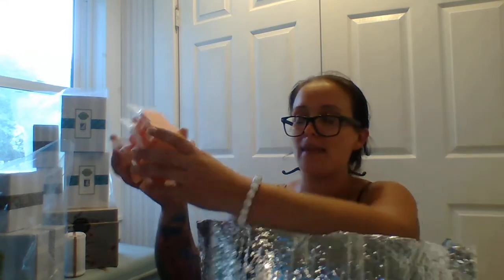But I have 3 Mandarin Grapefruit Amber. This is new in bar form, but we have had this in our body line for some time. In part one of this haul series, I just received the Mandarin Grapefruit Amber in the body souffle. And it's amazing. So, bar or body form, it's amazing.